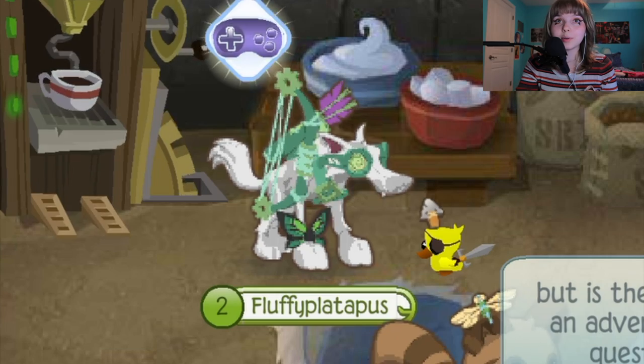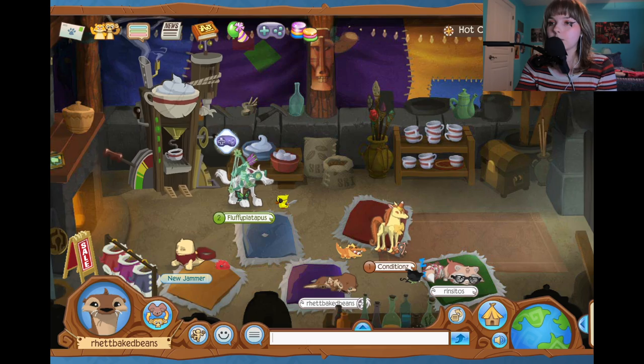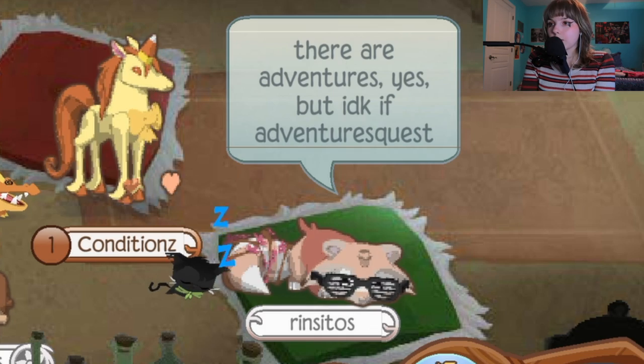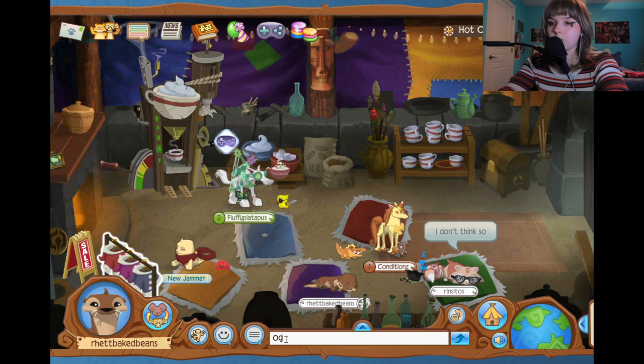Platypus, this was the person that was the dolphin, I think, in the ocean. This person has a cute unicorn candy corn horn, so we love that. There are adventures, yes, but I don't know if it's adventure quests. There is? Oh.